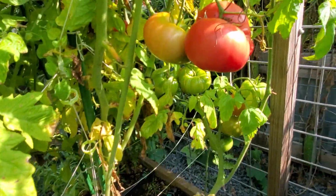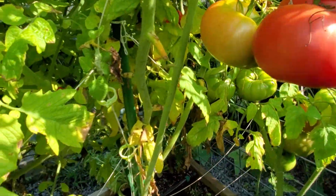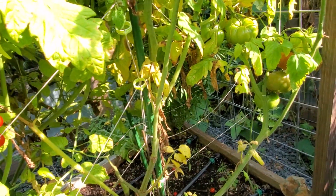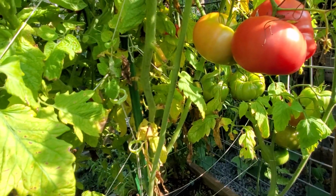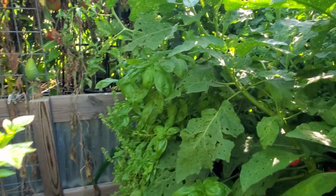And then I have my mortgage lifters, the winners. They are just so awesome for me. I can't even tell you. I've got a whole tray of them inside. We eat on them every day, and I've taken them into work the one day I go in the afternoon and given them to my co-workers.